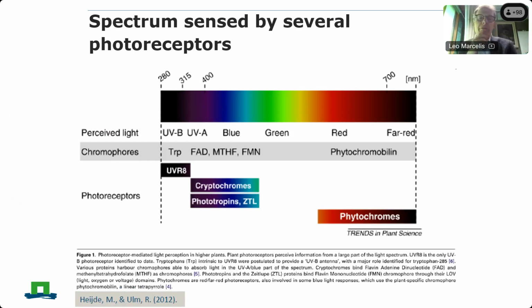But then we get a very important group of photoreceptors which are very sensitive to blue light. The most well-known are the cryptochromes. And then we have the phytochromes, which are in particular sensitive to red light versus far red light. Far red light is the light above 700 nanometer. Classically, it was assumed not to be photosynthetically active, but now we do know a bit more. But apart from photosynthesis, it can trigger many different plant processes.